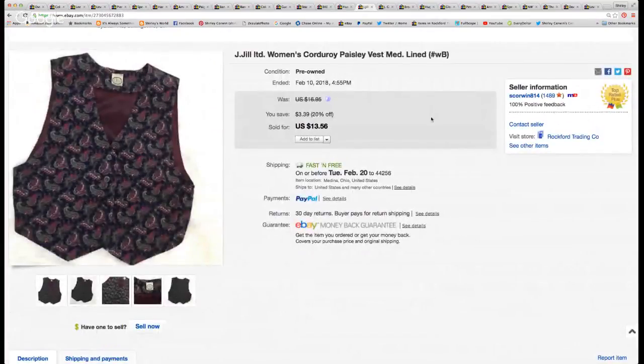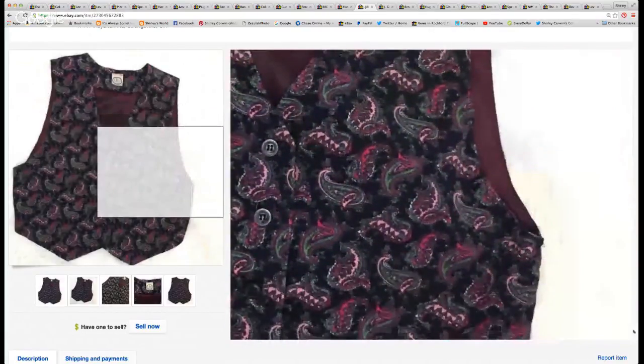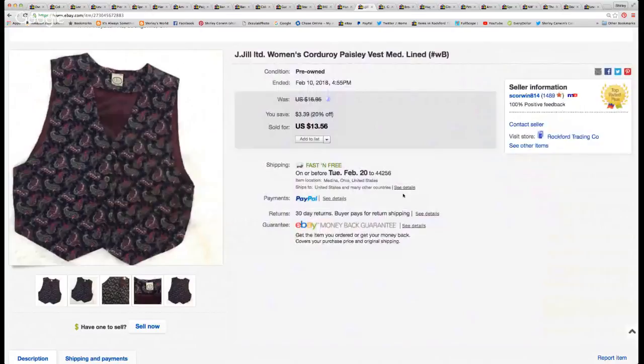Here's a cute little vest by J. Jill. It was this pretty paisley pattern. It was velvet. It was on sale for $13.56, and that's how much she paid. However, it's one of the things that I forgot to change. I didn't forget, I just didn't come across it yet. I have 800 and some things to look through to make sure I've changed the shipping on the first class items. So it was still fast and free shipping, and she got that for a total of $13.56.